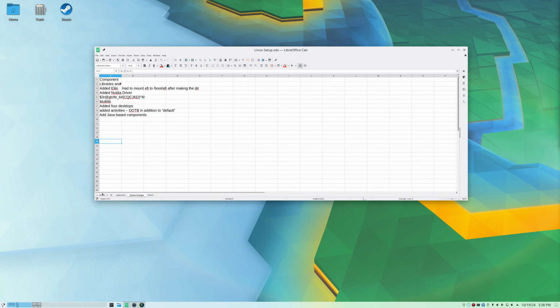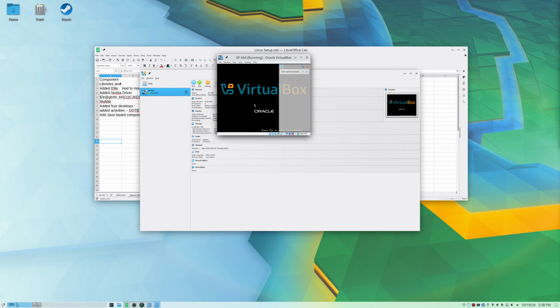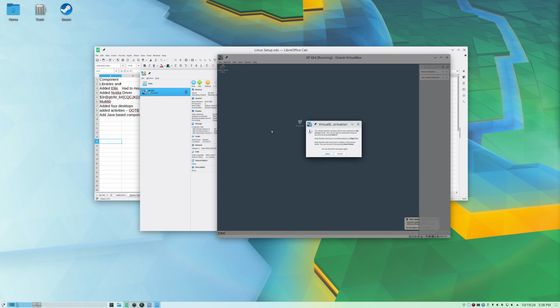Also, main thing was, how is VirtualBox? Gonna open that. One thing I couldn't do was run VirtualBox and the virtual machine with a standard user, even with some of the standard things I can do, like put the user into the VBox users group, which is created upon installation. Let's see if I can get this full screen, and apologies for the scaling.